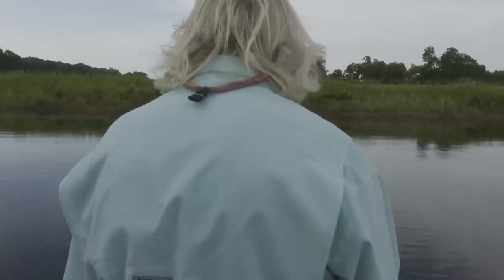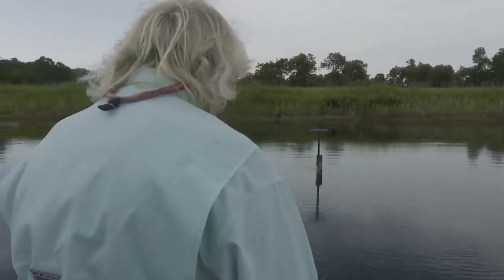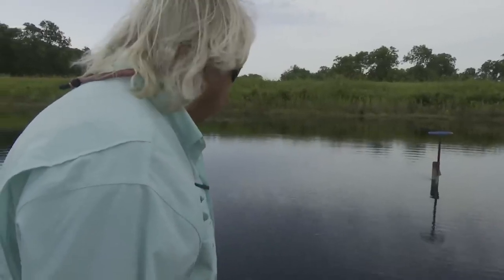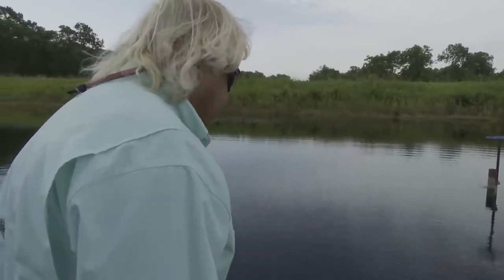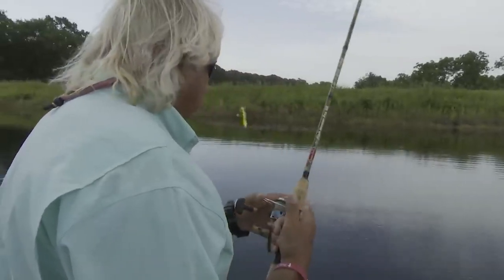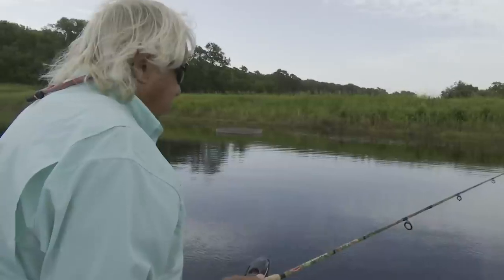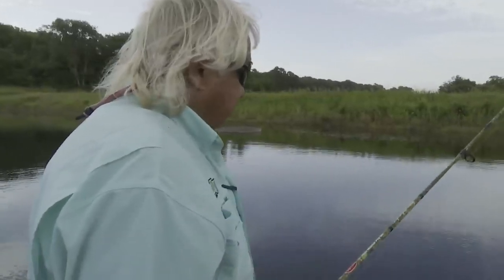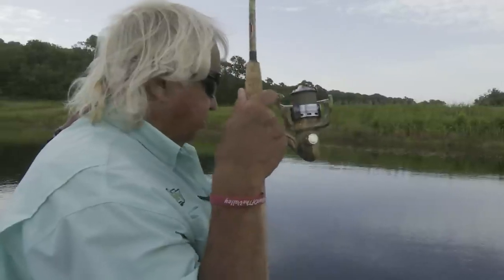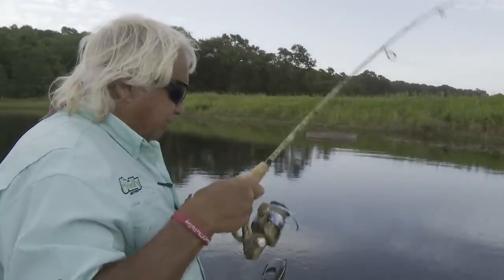Really, everywhere you go, you can find concrete. When you find some concrete, you're normally going to find crappie in the summertime. Now, they'll be there other times of year too, but bridge pilings, of course, are made out of concrete. Some of them are made out of wood, but most of them are made out of concrete these days. And there's usually always crappie on them. You might have a bridge that's got 3 or 4 bridge pilings. You might have one that's got 20 or 30, and they might only be on 1 or 2. But if you find the ones they'll be on, next time you go back, they'll probably be on those same ones.